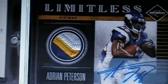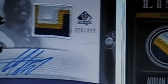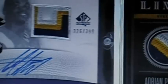That is blue. This is purple. That's blue. This is purple. This is purple. This is blue. I don't know if you can see it on this video. That is the color blue. The Vikings don't wear blue. So how can these be real? Every single Vikings card on this scammer's table was blue. Not purple, or Viking purple, or whatever the hell you want to call it.